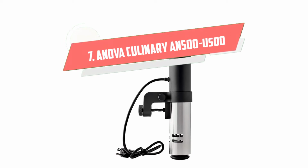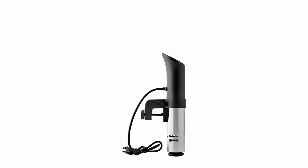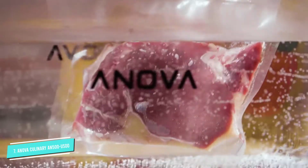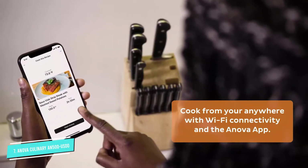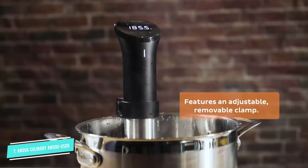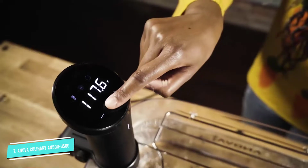Number 7. Anova Culinary AN500-US00. Appliances these days are getting smarter and more connected, and this sous vide cooker is a prime example. It connects to your smartphone via Bluetooth and Wi-Fi, so you can set, change, and monitor your cooking from afar, which is great when you're cooking a sous vide meal that might take several days. But that's not the end of the smart cooking.